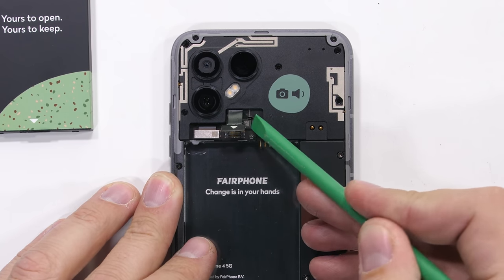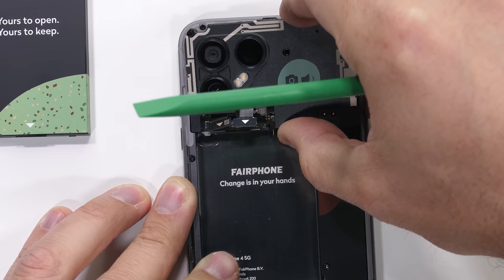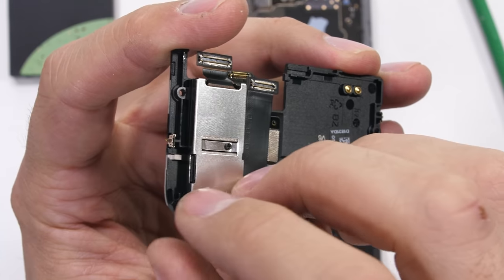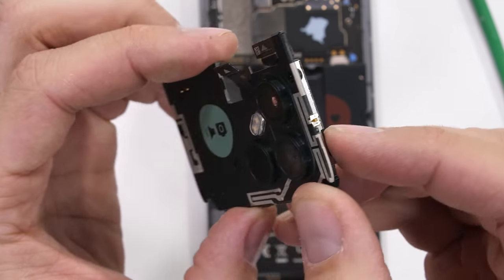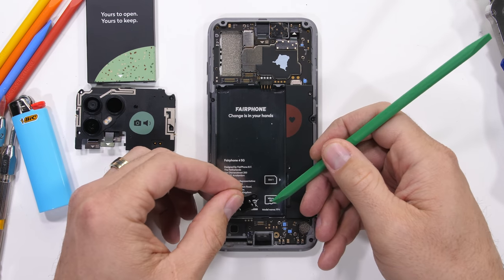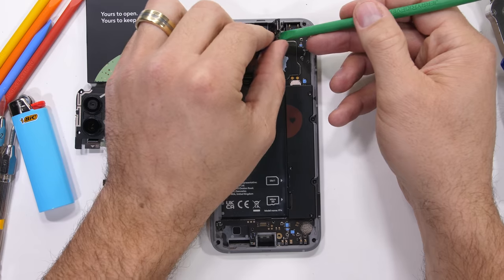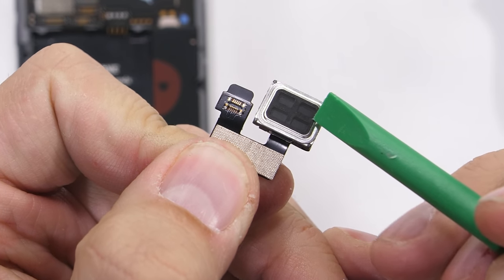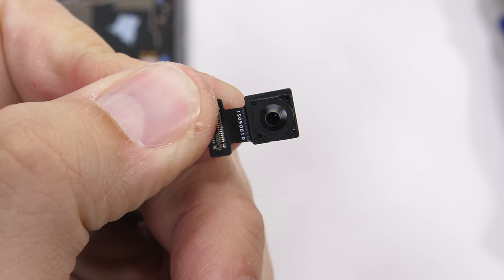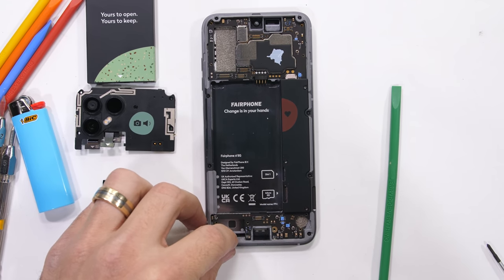I'll unplug the three camera ribbon cables up at the top, just like little Legos, and then the upper module is free. These modules aren't the bare-bone components though. They're more like building blocks designed to be easily replaceable by people who have no experience. The USB-C charging port, which can charge at 20 watts, is also modular. We have the earpiece and front-facing 20 megapixel camera, which has internal electronic image stabilization. We can tell that the inside of the phone is made from a solid block of metal.